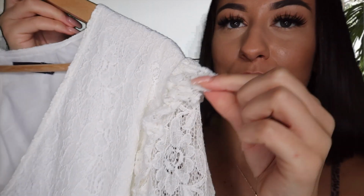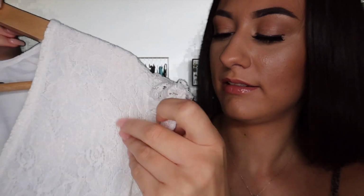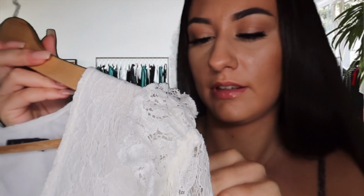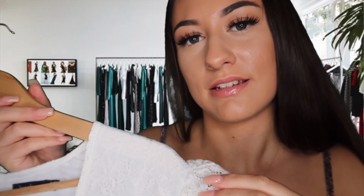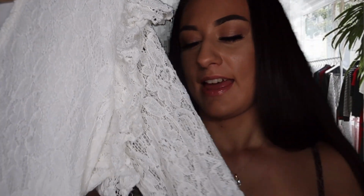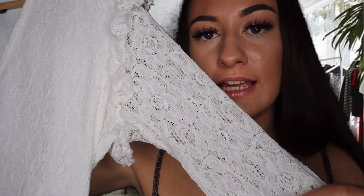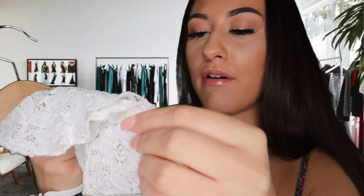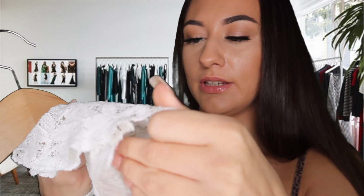So you can see it's got these really interesting puffed shoulders, and I think that just adds another dimension to the dress, another talking point. And then you've got this sheer lace down to the sleeve, and again you have at the end here a fluted cuff on the wrist, which looks really elegant, really dainty, really feminine, which is perfect.